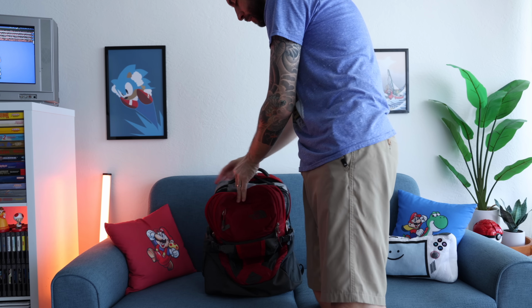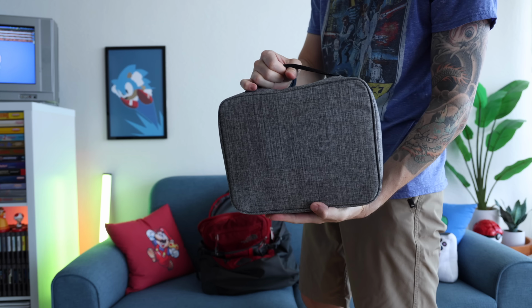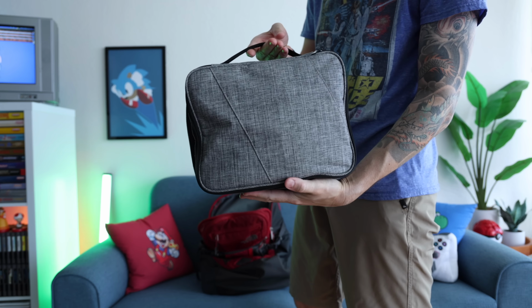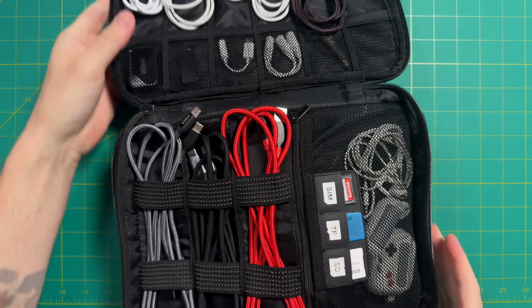Now inside the main compartment of my backpack in the bottom, I have my electronics bag, and I've had this thing forever as well, almost 10 years at this point. And I bought this for cheap on Amazon. I bet there are much better ones out nowadays. Anyway, this bag in particular has 2 different compartments.